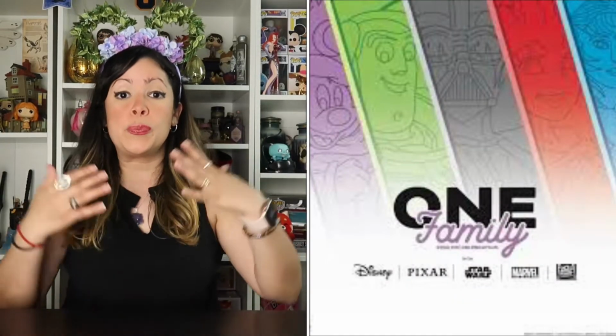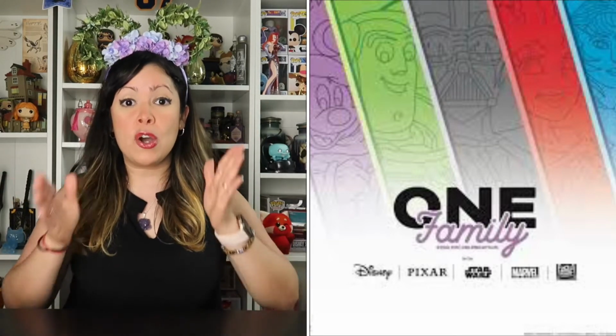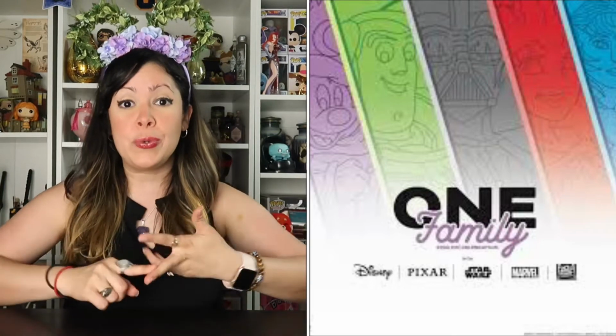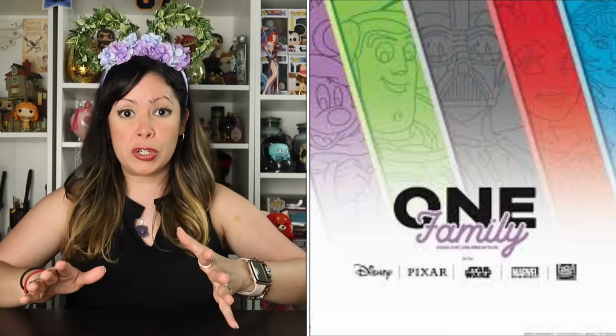Today I'll be going over some tips for this year's Disney pin trading event, which will be taking place in Epcot Friday and Saturday, August 12th and 13th. And I wrote a little list here just to make myself a little more organized. I will be talking about what to expect, what to do, and what to bring. So let's get started.